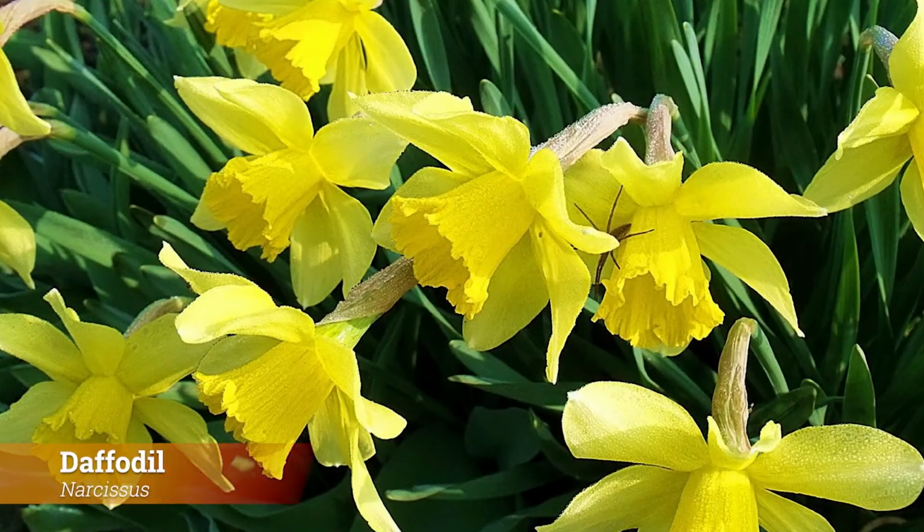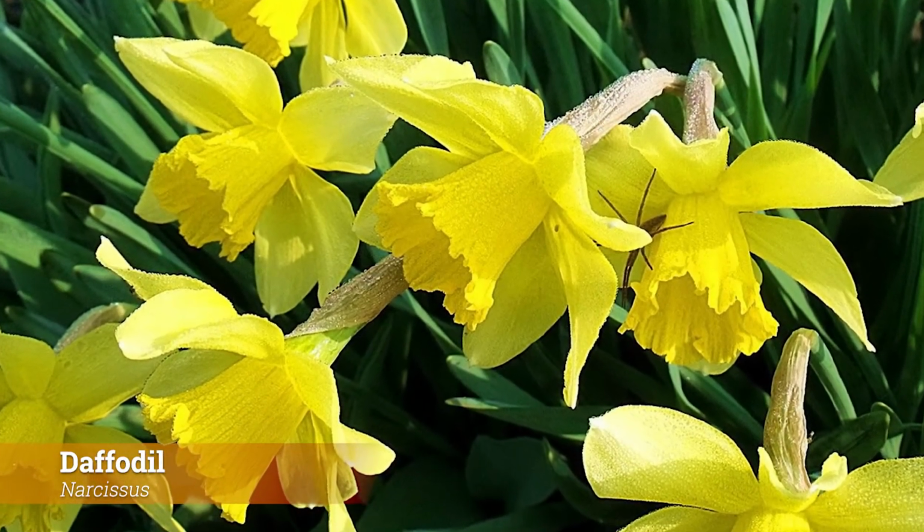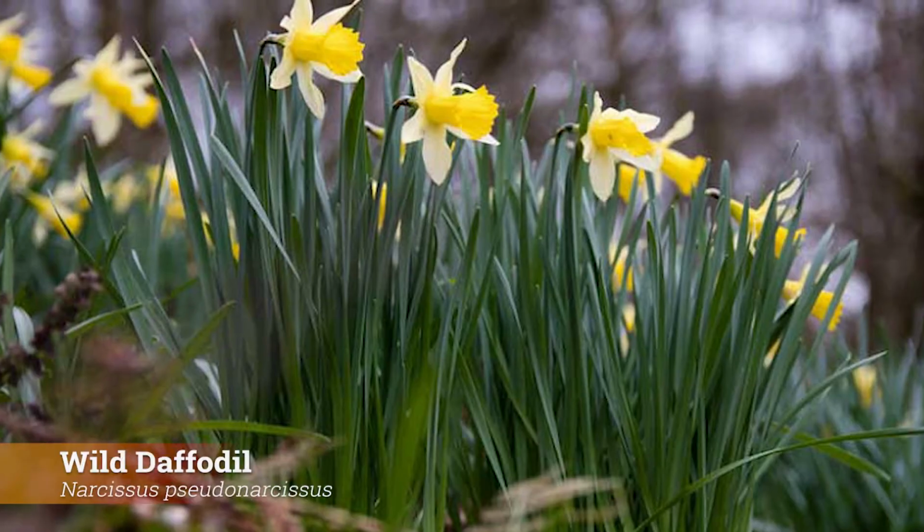So next I'm going to have a look at some bulbs, and we'll start with daffodils, which are the most popular spring flowering bulb. And these come back year after year, and they don't need very much attention at all. Daffodils grow really well in borders or containers, or even just under your grass, and with having so many different colours and varieties and flower shapes available, they're a really good option for bringing tons of colour to your garden in spring.